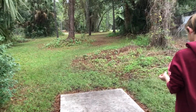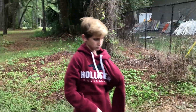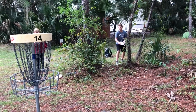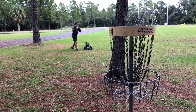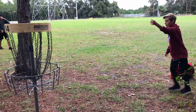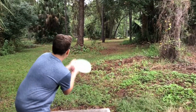A little bit long, and Connor's going to be going Escape. Nice shot for Connor. Can he just save it? No. And birdie again, but he's also just had those mistakes, and that's why he's not under par right now. That was a missed putt for me, and Connor taking a par, and I'll be also taking a par. Very unfortunate that I'm going to miss that putt. Yeah, you can see me just trying to laugh that off.